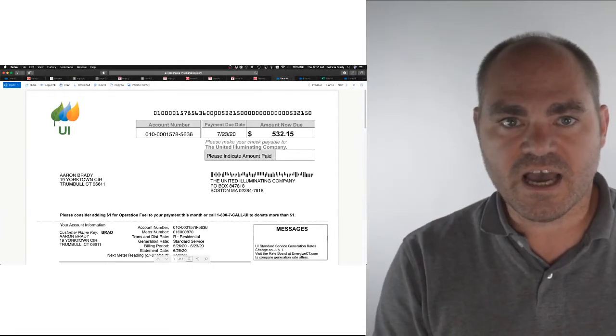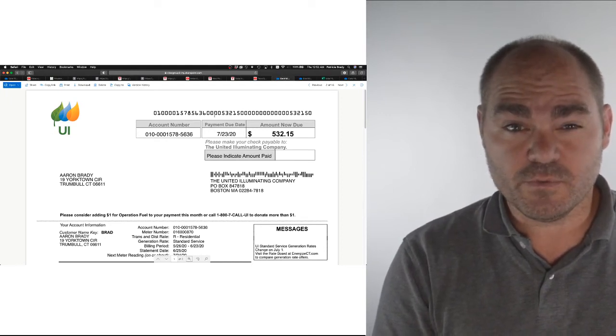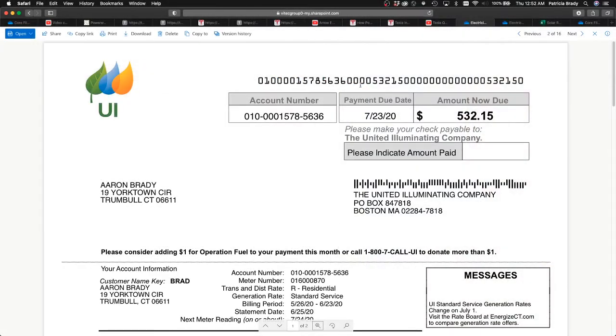So here's the highest bill we had last year. This was the one that was due July of 2020, and it totaled $532.15. We used 1,984 kilowatt hours, which puts us at 26.8 cents per kilowatt hour.